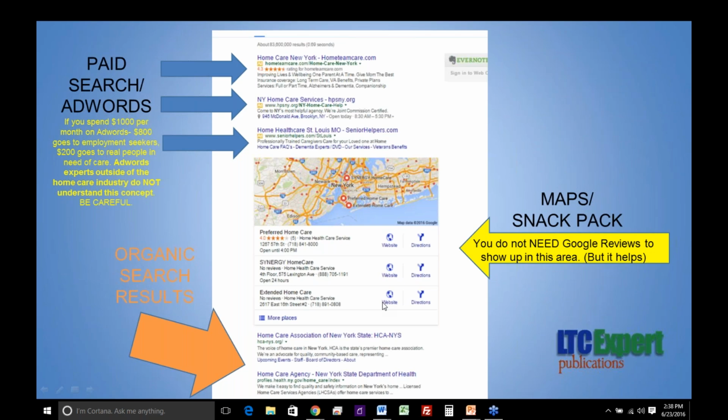So that is my opinion and some of the feedback that we've gotten over the last 8 years on AdWords for home care. So the next thing in the middle there, my big yellow arrow, is the maps. Now the maps are handled much differently now than they used to be. There's no longer 7 spots, there's only 3.